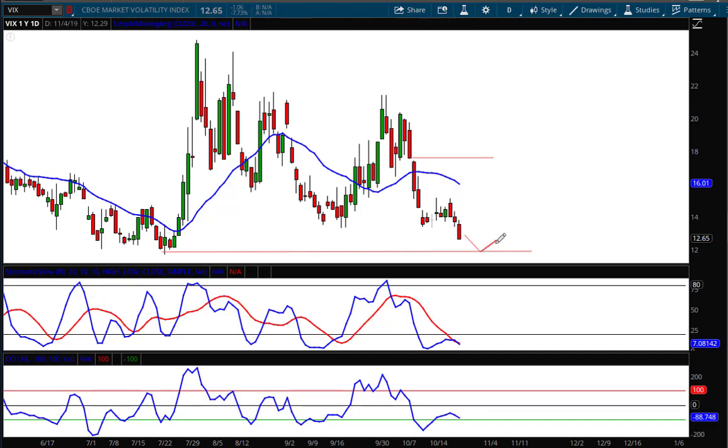Now, if we bounce, remember it's inversely related to the S&P, that could be bearish. So you have to keep your eyes on the VIX as a leading indicator, because there's an open gap above the market, and 100% of the gaps fill on the VIX because it's an oscillating indicator. It's not a trending stock. So make sure you use that as a risk management tool.